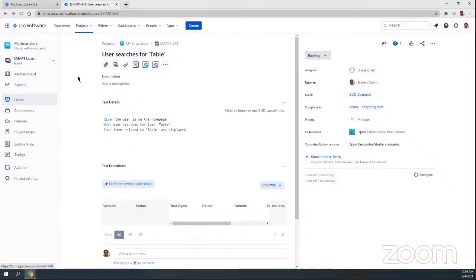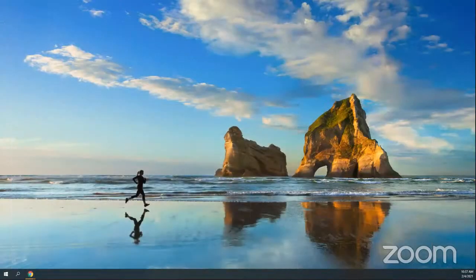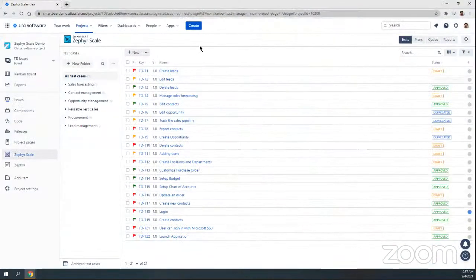So that's Zephyr for Jira, single project test management meant for those agile teams that need to ramp up their testing as quickly as possible. It still has all of this functionality around test cycles and everything you would need within test management for that reporting. But as organizations grow, or for organizations that are larger, the Zephyr Scale add-on is better suited in a lot of cases. One of the reasons is because it works on a multiple project basis.